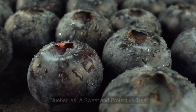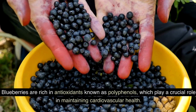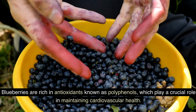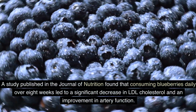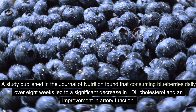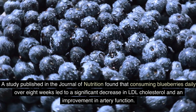Blueberries, a sweet and protective treat. Blueberries are rich in antioxidants known as polyphenols, which play a crucial role in maintaining cardiovascular health. A study published in the Journal of Nutrition found that consuming blueberries daily over 8 weeks led to a significant decrease in LDL cholesterol and an improvement in artery function.